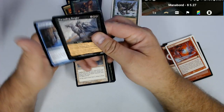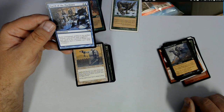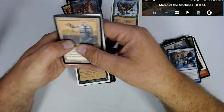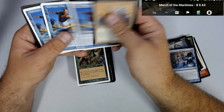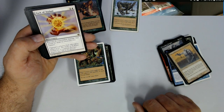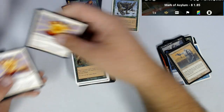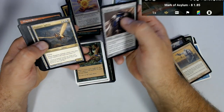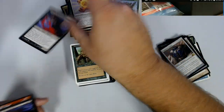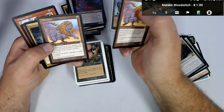March of the Machines, I don't think so. Wait. Each noncreature artifact is an artifact creature with power and toughness each equal to its converted mana cost. Maybe that is good. Let's take a look. I guess not. So I've got to really go through and check these all later. Jinn's usually not a big deal. Mark of Asylum. Prevent all noncombat damage that would be dealt to creatures you control, as an enchantment that just sits there and has that effect. It's okay, right? Magister Sphinx, probably not. Cyclops, I don't think so. Malakir Bloodwitch, let's take a look. Just a buck. That's all right. I don't think it would.